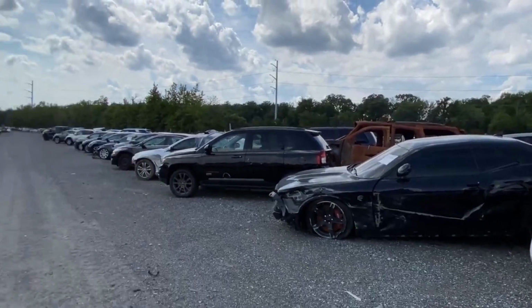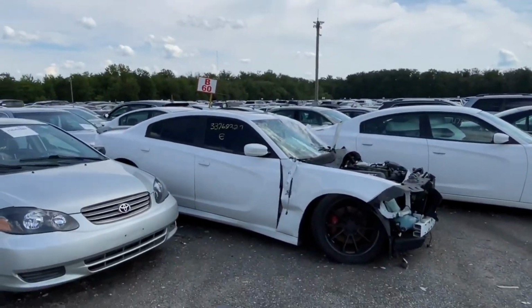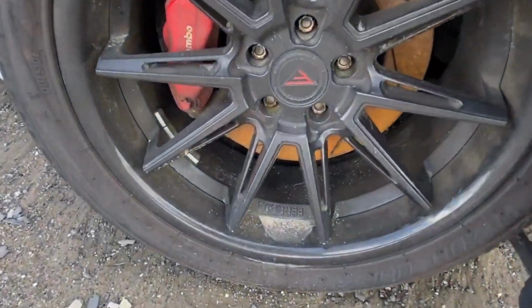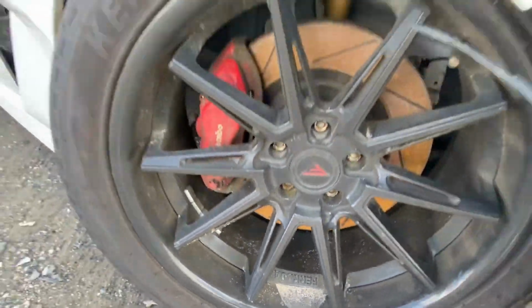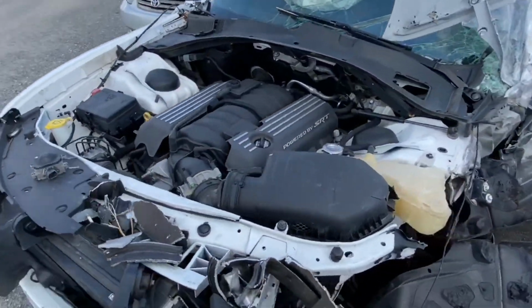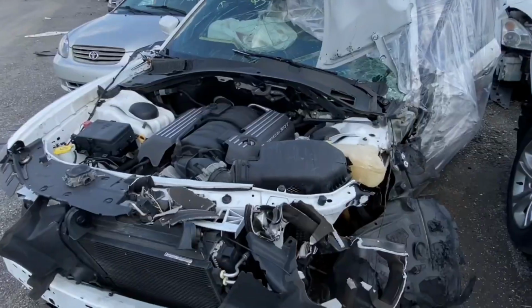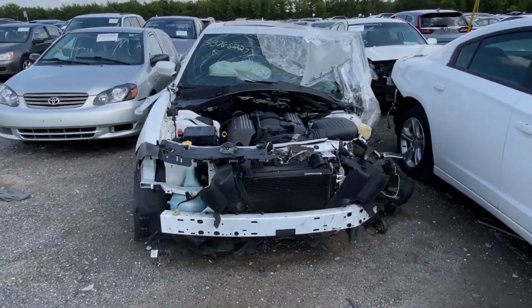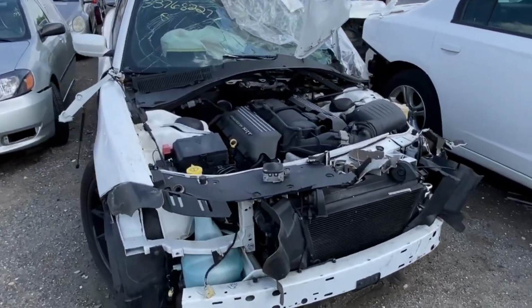And while I was looking that guy over, I scoped out this thing right here. Another car with an aftermarket set of wheels. They are Ferradas. They have the Brembos. It is the 392, and the engine does indeed look intact. I'm sure you guys can imagine the more time this sits out here in the elements with no hood on it, the more kind of corroded up and nasty the engine gets.